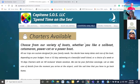We do the training. We need captains that are willing to be trained and of course friendly, and we require them to have their US Coast Guard license and a US passport too.